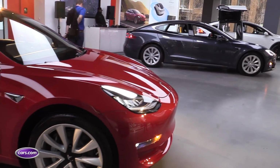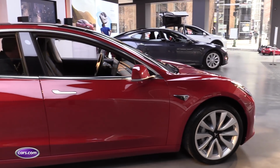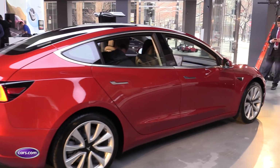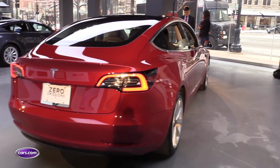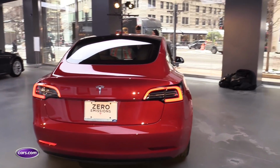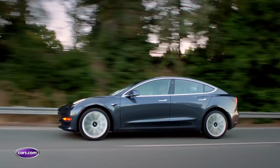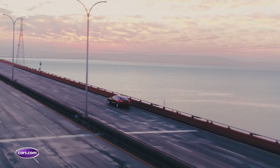Now, the Model 3 has had a very slow rollout, painfully slow if you're waiting in line for one of these cars, but Tesla says it's finally started to get through the initial rollout to Tesla employees, and now it's selling them as we speak to Tesla owners. Current Tesla owners are actually getting deliveries of this car, and people who don't own a Tesla, who are new Tesla owners, they're still waiting, but hopefully that wait will start to move along sooner rather than later.